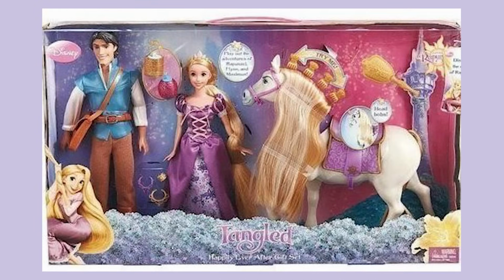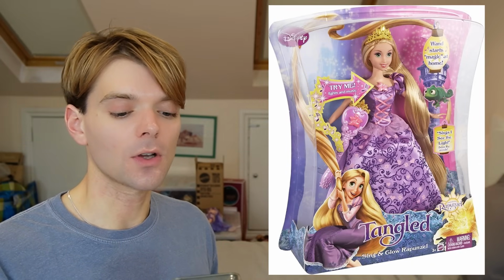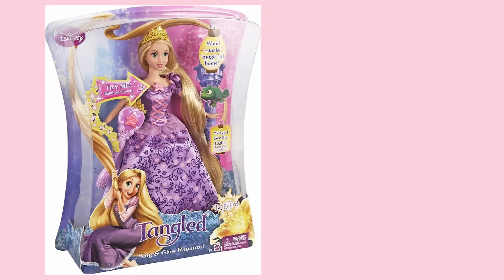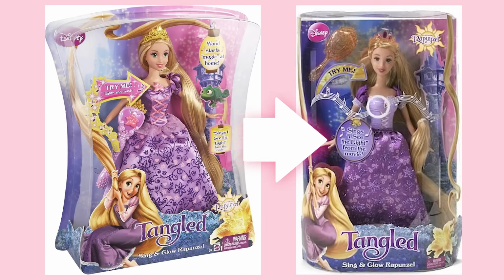And there was also a doll set with all 3 of the main characters. The Sing and Glow Rapunzel doll was released, and she was able to sing songs from the movie. A slightly later version of this doll would have her removable dress replaced with a painted plastic one, which was the first sign that Mattel was losing their ability to deliver quality.